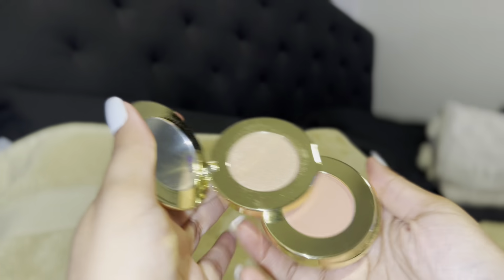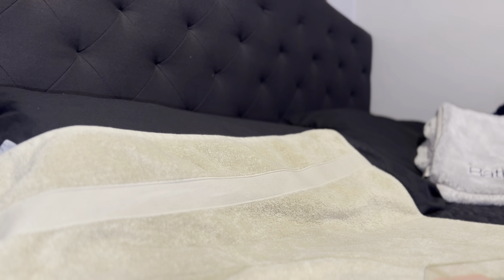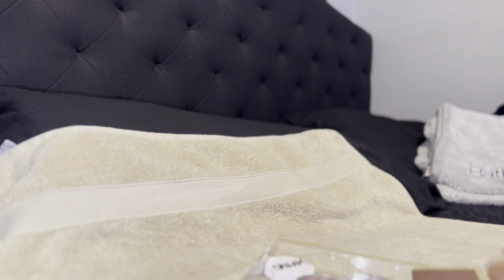So yeah, again, light is washing them out. They are nice, but I don't know that I need these. So these are going to go in the maybe section. The individual blushes, we're going to go ahead and start with these.